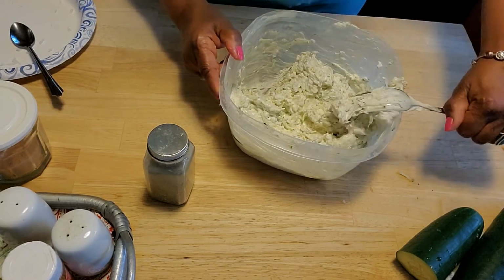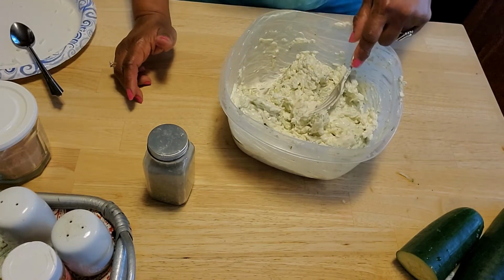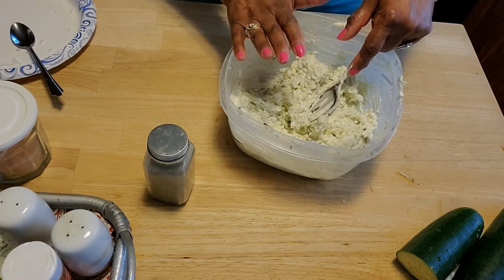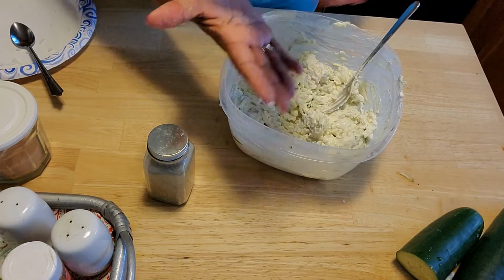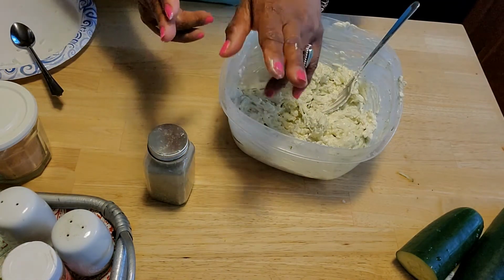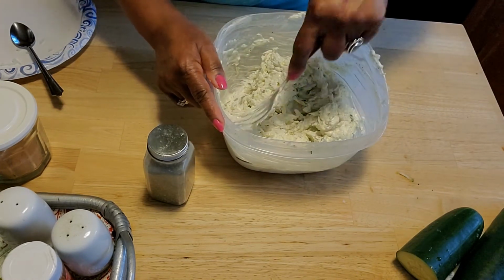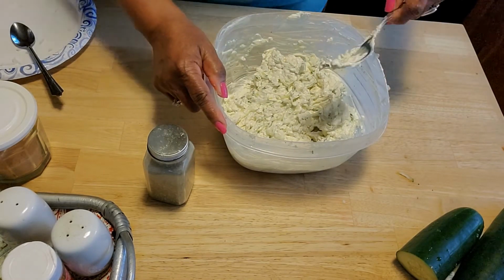Or you can even, you'll love this, if you're serving a fancy party, this makes a great finger sandwich type of spread that you could use, where you spread it on one half, put the two slices together, cut off the ends, and then slice it into little finger strips. And oh man, they're great. So this is a very versatile dip.